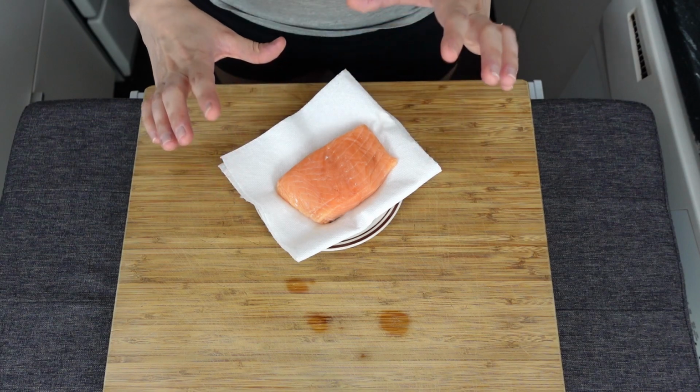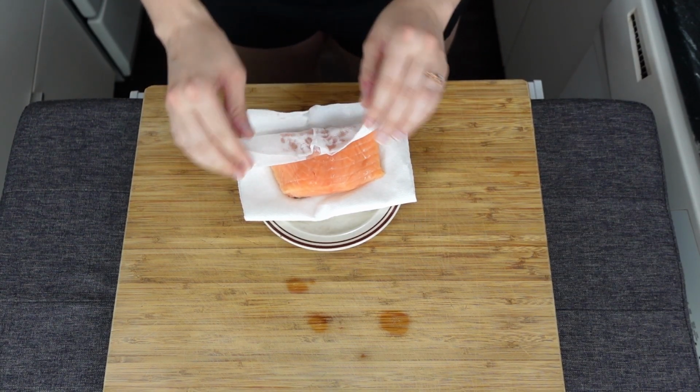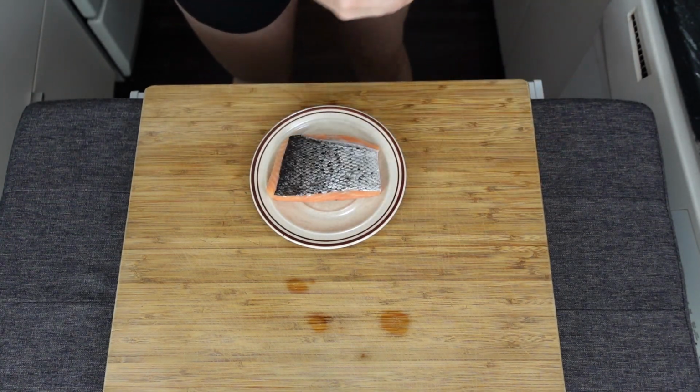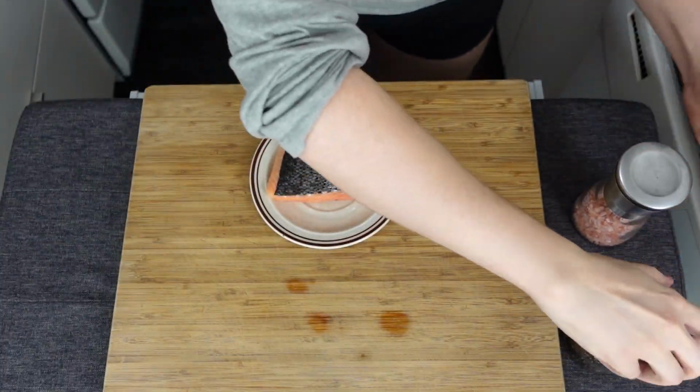So what we're going to do is take our salmon here. You can see I have it on paper towels. You want to make sure it's really dry, guys, because if you try and season fish that's wet, it's just going to fall right off. So you want to make sure it's nice and dry. You want to season both sides with some salt and pepper.